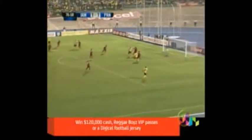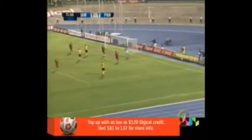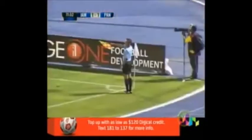He doesn't give it back to Phillips. Goes to the back post. And that will die a natural death.